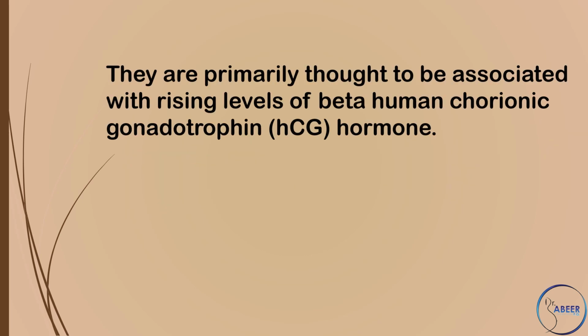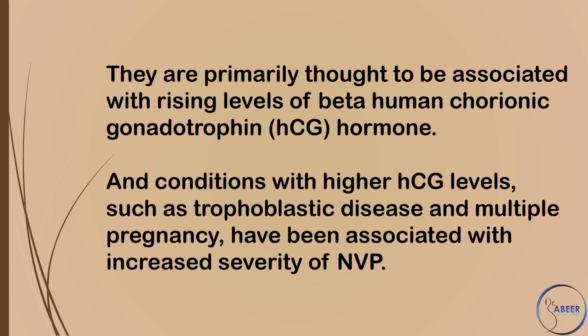They are primarily thought to be associated with rising levels of beta-human chorionic gonadotrophin, or HCG hormone, and conditions with higher HCG levels such as trophoblastic disease and multiple pregnancy have been associated with increased severity of NVP.